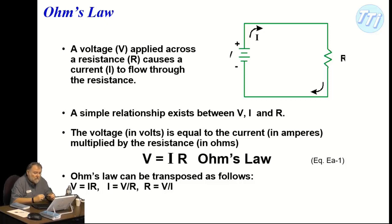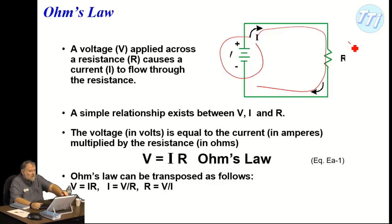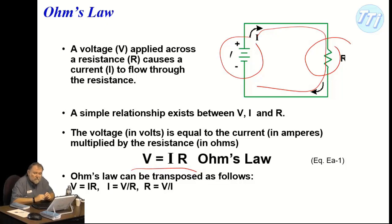Ohm's Law. The voltage applied across the resistance causes the current to flow. So you have a voltage, you have a current flow, you have a resistance. And there's a very simple relationship. V equals IR, where V is the voltage, I is the current, and R is the resistance.